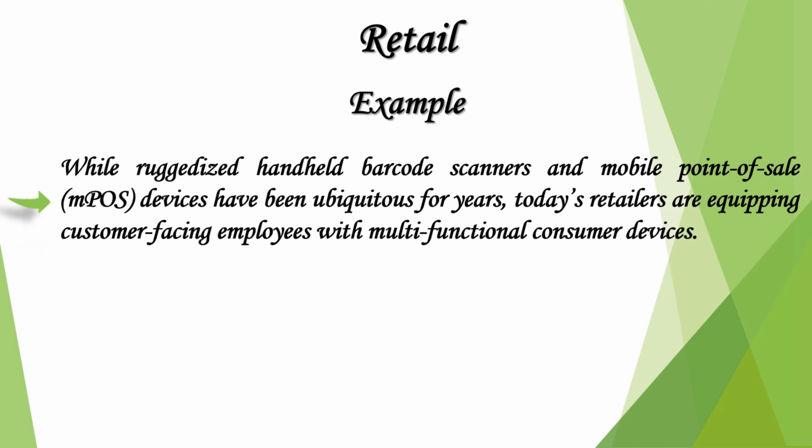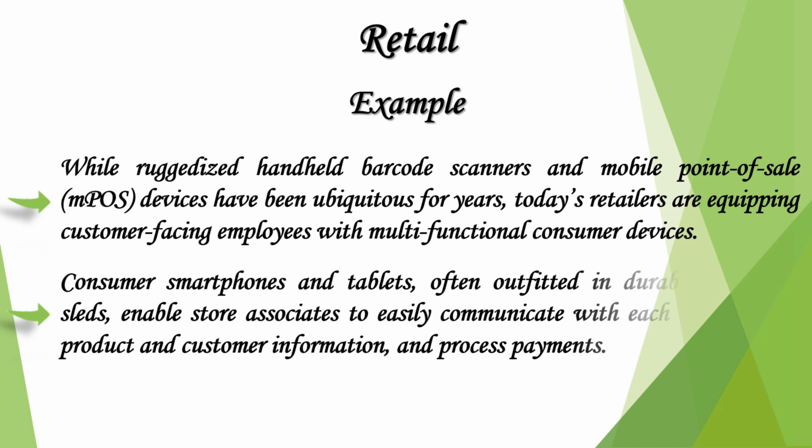Example: while rubberized handheld barcode scanners and mobile point-of-sale (MPOS) devices have been ubiquitous for years, today's retailers are equipping customer-facing employees with multifunctional consumer devices. Consumer smartphones and tablets, often outfitted in durable enterprise sleds, enable store associates to easily communicate with each other, access product and customer information, and process payments.